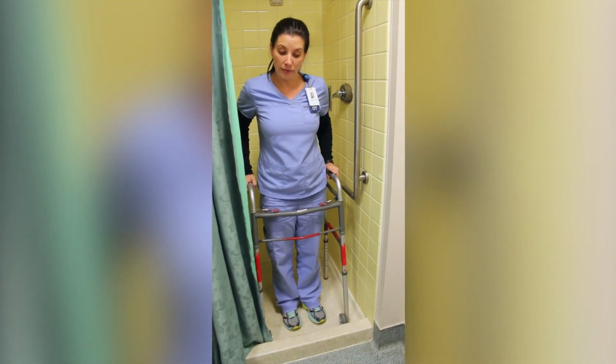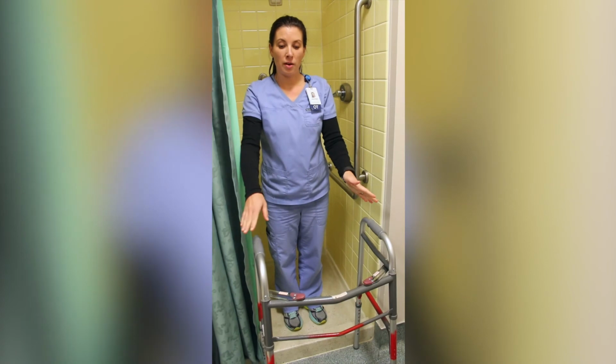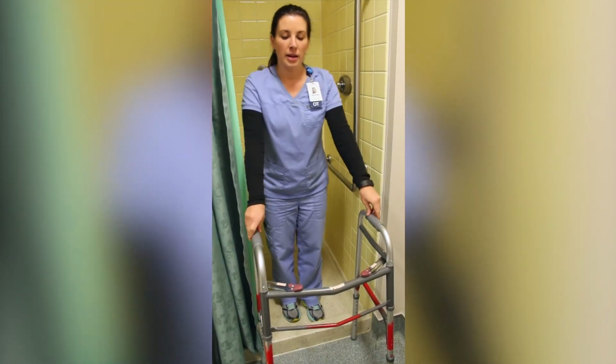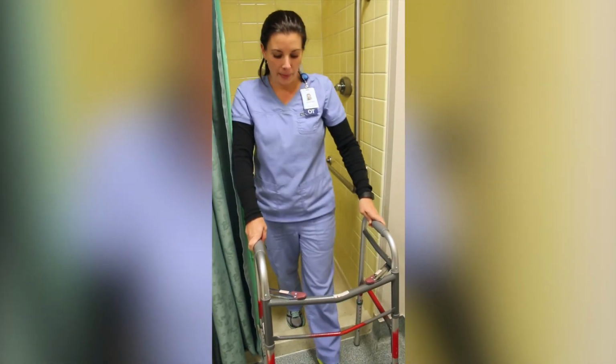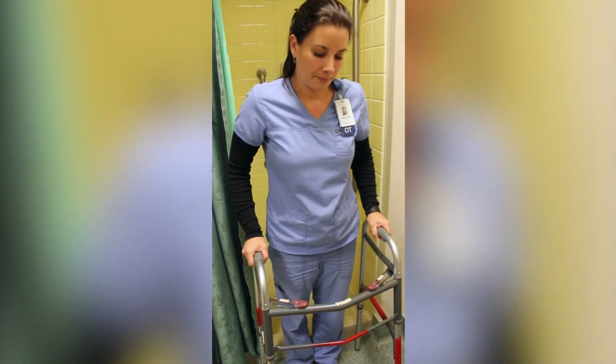And then to come out, if you have the walker, you're going to bring that walker out. Or if you're just leaving the walker on the outside, you're going to leave that walker on the outside of the shower. And now this time you're going to step out with your operated leg first, and then step out with your unaffected leg last.